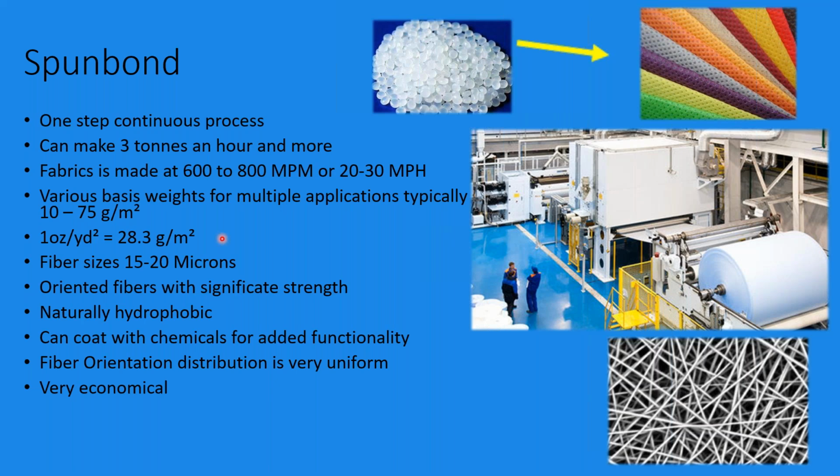The fiber size that typically comes out in these fabrics is 15 to 20 microns. Like many applications, they like to get the fiber sizes down lower. It makes a better web, and you also get more surface area, which has a lot of advantages we'll talk about later. The fibers are made in such a way that it gives them significant strength. They're not fully oriented fibers like you might find in most textiles, but they do have good strength.